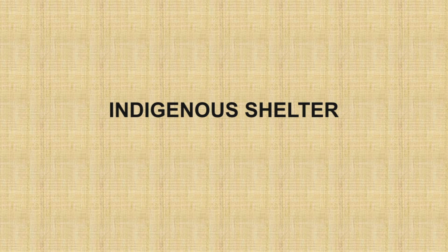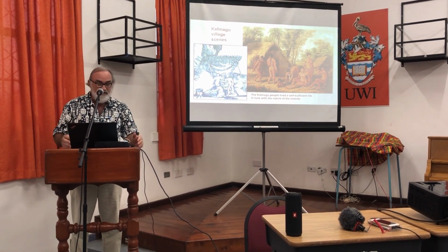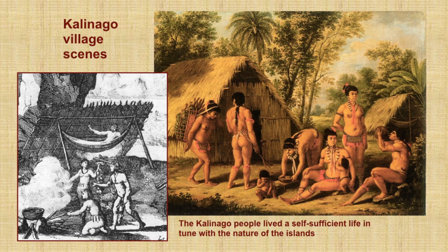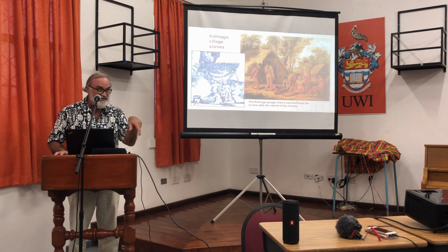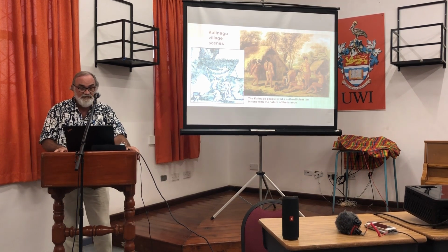First of all, we're going to deal with Indigenous shelter. And this is, in our part of the world, essentially focused on the Kalinago people, who were the last group to occupy our islands and of whom we know the most. Archaeology, as I'm going to show, helps us to understand the positioning of the houses through the post holes and the way those post holes are laid out.